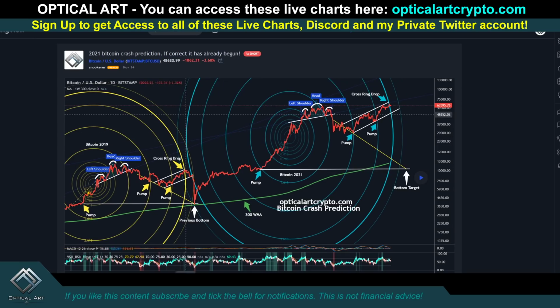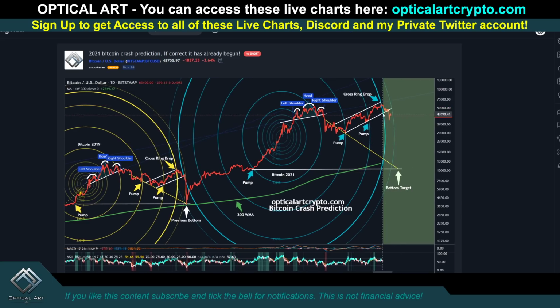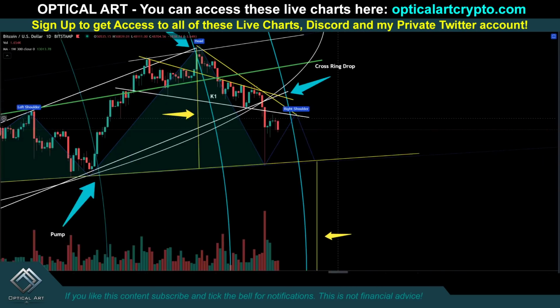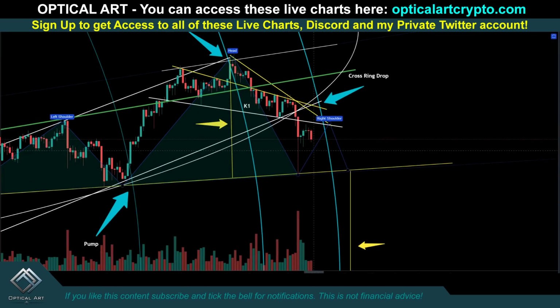This is the chart that I posted on November 14th. I still believe when we hit this last ring, we're going to have a major drop. You see how this played out when I posted it. We've still been coming down. We hit this ring, expect a drop. That is this chart right here. I covered this yesterday. When we make contact with this ring, I expect to have one major drop.